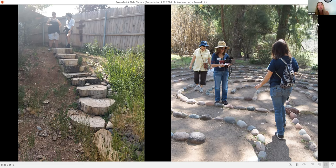So going up a slope, there's an idea of using log cookies as the stairs. Really great sense of adventure. All of those are a little bit, because it's organic, there's a little bit of a leveling thing. It's not going to be totally right and it shouldn't. That's the fun part. And all the pieces are different sizes. And as they decay, you probably see on some of those logs, they're broken.